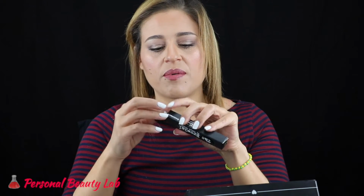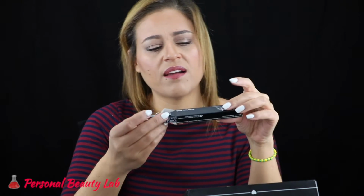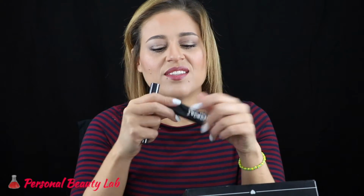Moving right along, the next item in the box I had no idea would be in the box because there was no sneak peek for this. This is the Brow Gal, and it's a brow gel. And I think, yes, it's a clear brow gel, and it is by Tanya Crooks. I don't think I've heard about this product, but I have heard the name Brow Gal somewhere here on YouTube. So here it is. It's completely sealed. According to the card, this one retails for $20. This is a handy little thing, and I'm happy for that because my Anastasia clear brow gel is almost gone. So I get to try this one and see how I like it.